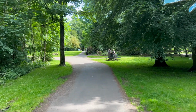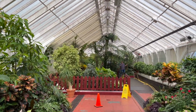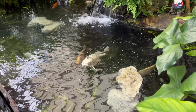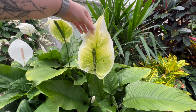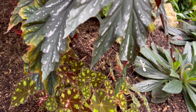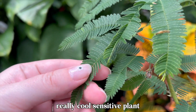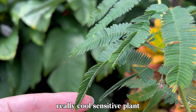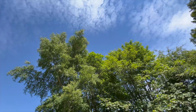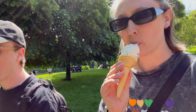From there, we went to Queen's Park in Glasgow and had a quick walk around before finding the glass house, which was always fun to explore. Y'all know I love a good glass house and seeing all of my favorite plants in a fun, more jungly environment. We took a break to read our books in the park because it was a gorgeous day, and then got ourselves some ice cream before meeting up with Lisa for dinner.